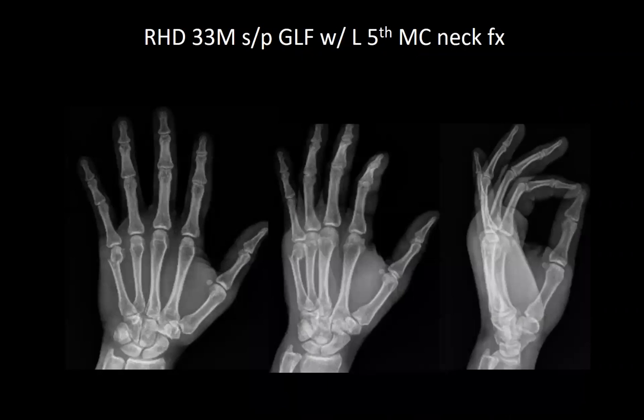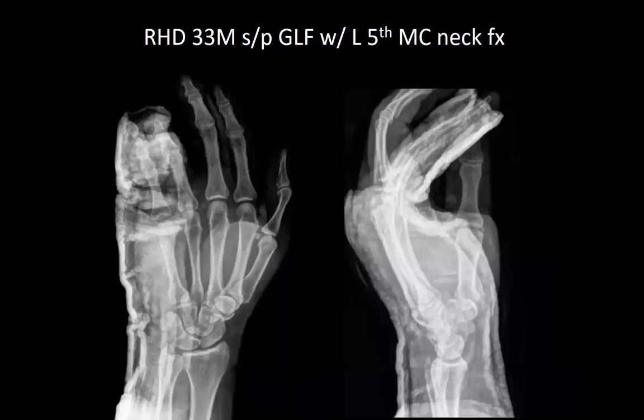Next, we have a right hand dominant 33-year-old male, status post ground level fall taking out the trash, with a left fifth metacarpal neck fracture. His closed reduction was done, and he was placed in an ulnar gutter splint. He'll follow up in the office.